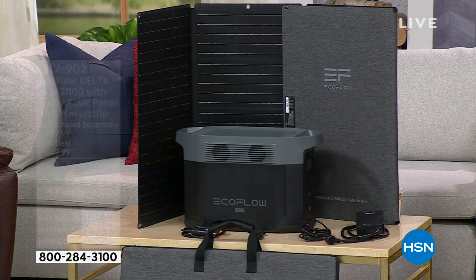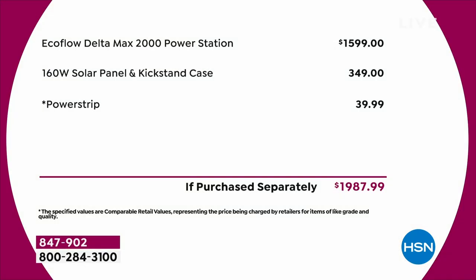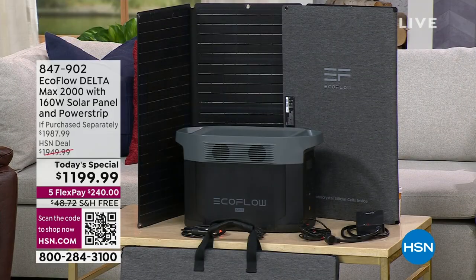Let me show you the value. It's really extraordinary because the solar panel alone is $349, almost $350. You're also getting a power strip from EcoFlow because we want you to be all set. You wouldn't have to buy one other single thing. And then the EcoFlow DELTA Max 2000, that, to be honest, is more powerful than the one I personally own, and it's $1,600. It's $1,987.99. But you are getting it today, one day only, for $1,199.